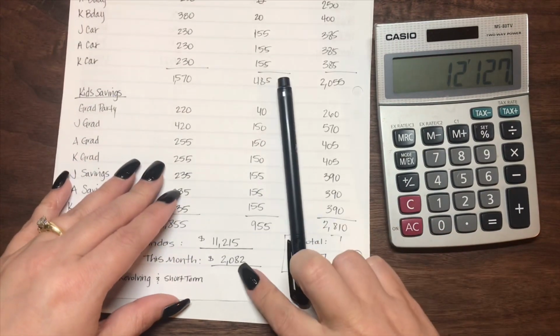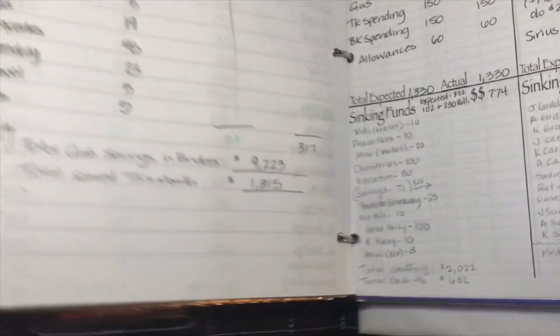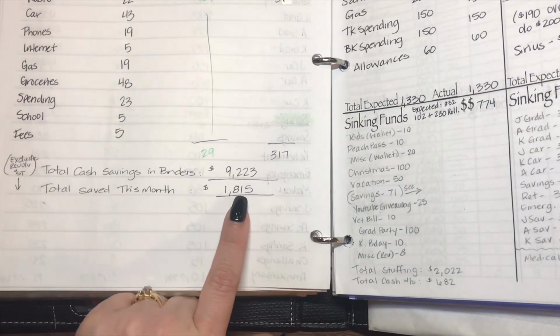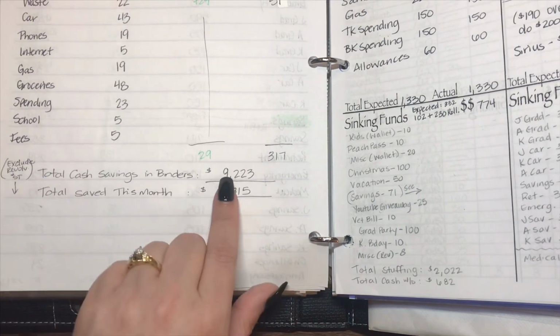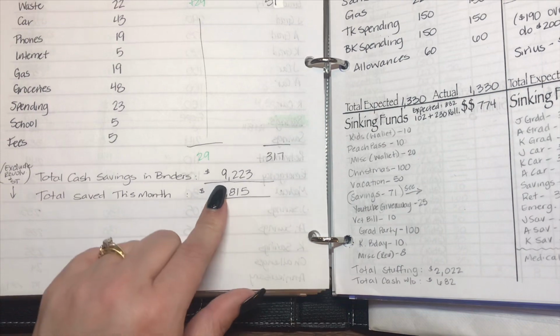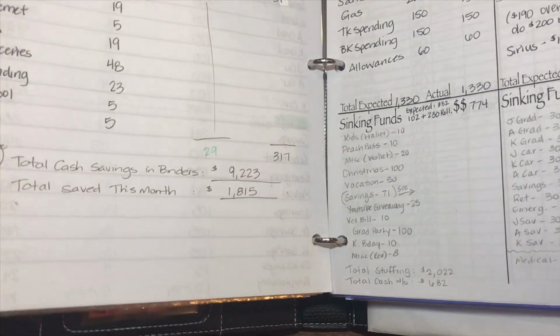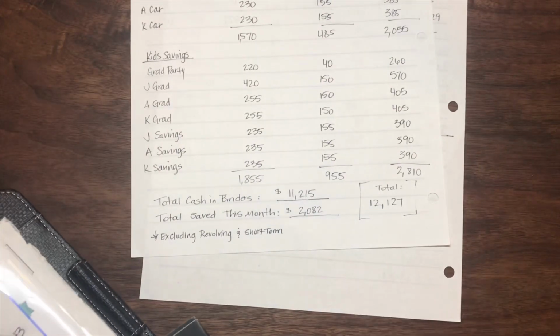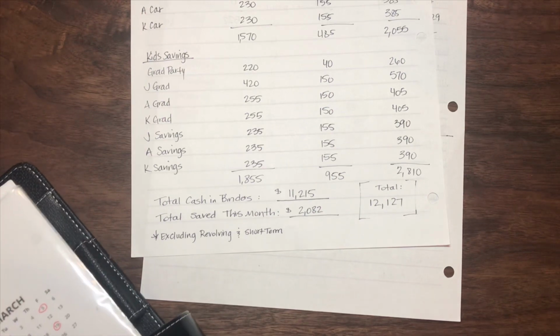I want to compare it to what we managed to save last month, which, going back in my notebook here, we managed to save $1,815 last month. So we didn't even hit the 10,000 mark. So we have hit the 10,000 mark and then hit the 11,000 mark. So we're doing really good. So we managed to save a little bit more, and I think that that's because it was a 5-week side hustle week, and that's probably why.